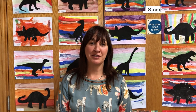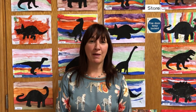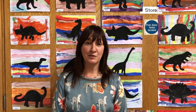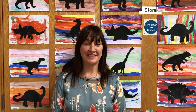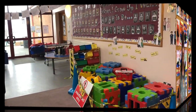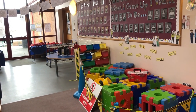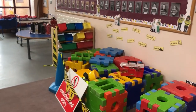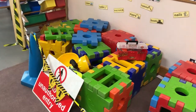Welcome to Fir Hill Primary School. I'm Mrs. Watson and I teach Primary 1 and Primary 2. In the early years, we teach through a thematic approach. We cover topics such as dinosaurs, Wonderful Me and fairy tales. Here is the resource area which classes use for their role play, play-doh, sand and messy play. Today it is set up for the topic of homes and we have a building site.